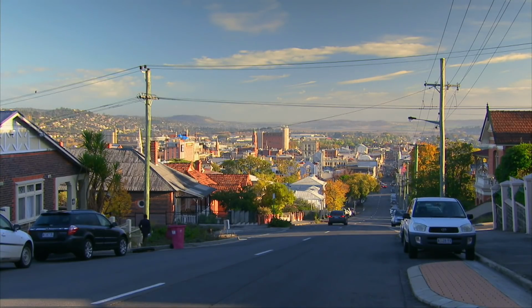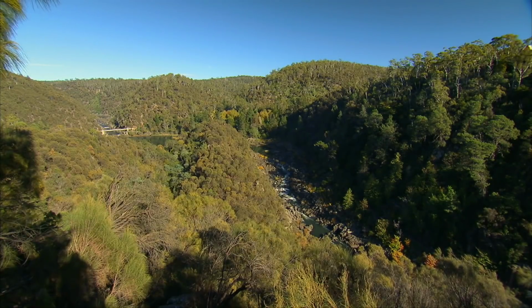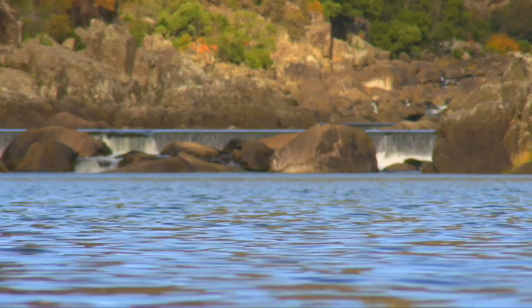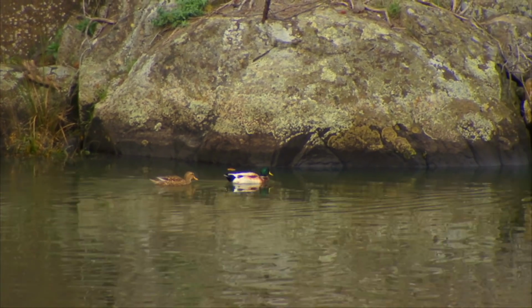Let's get things rolling just west of the city centre at Cataract Gorge. Actually, William Collins wasn't the first to twig to this lovely piece of real estate. For thousands of years, the local indigenous people came here to swap news, make merry, and find some tucker.